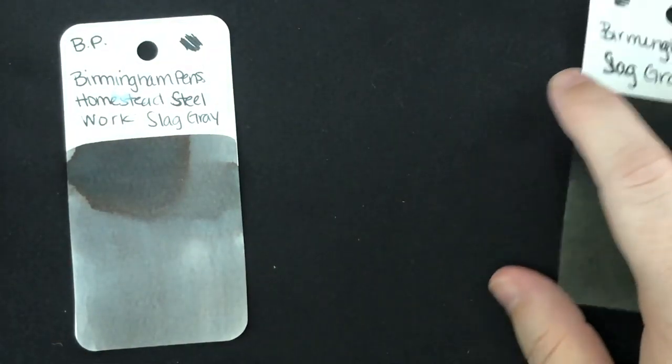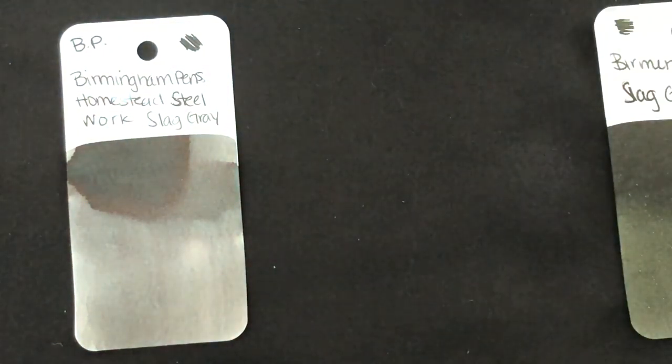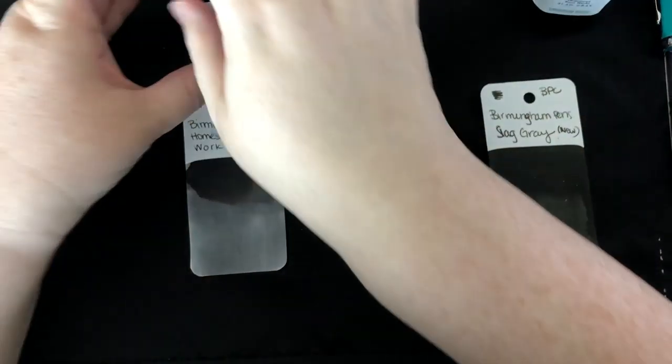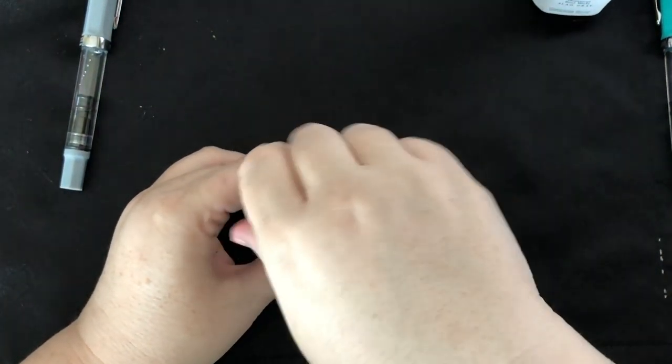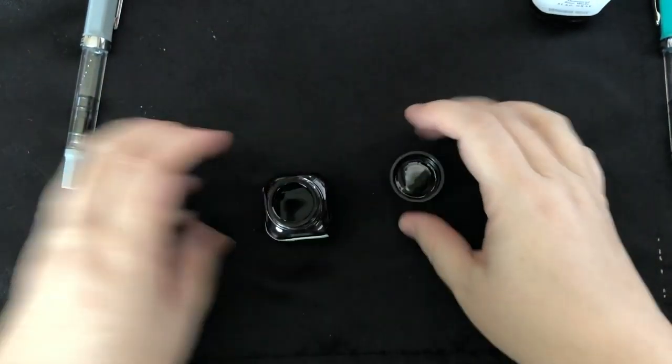I have not inked my pens yet because I wanted to do this on camera and be completely transparent about what I'm doing. So I'm going to move these cards so they're out of the way and don't get spillage. And we're going to ink this pen.